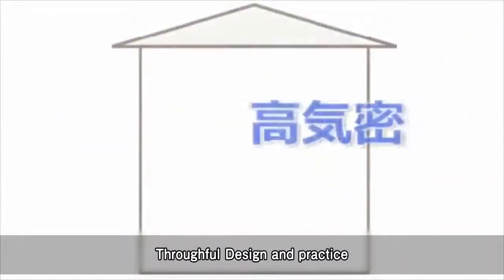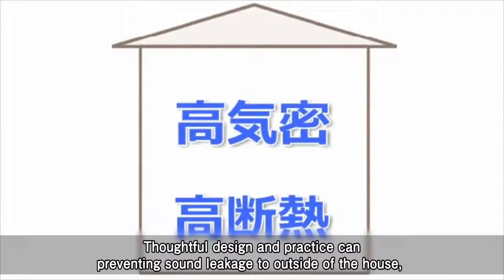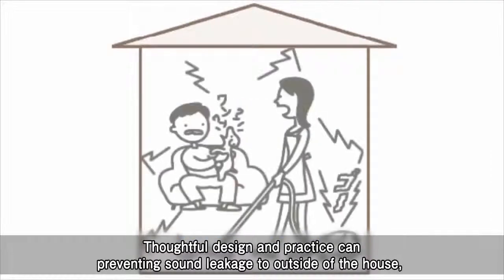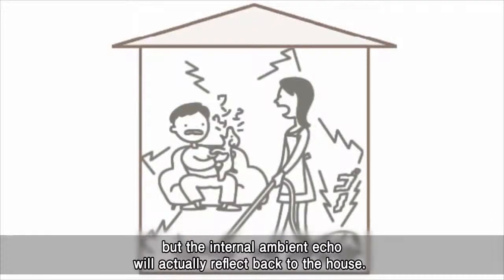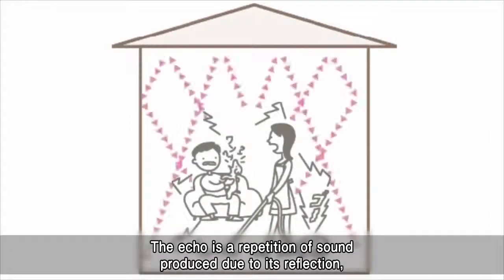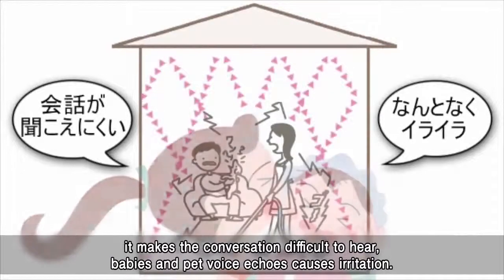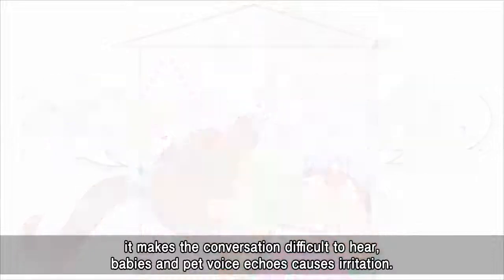Daiken's sound-absorbing ceiling tile gives your home a more peaceful, comfortable, and relaxing living environment. Current design building practices are meant to seal up the interior of the house. This causes noise to echo throughout the house. This echo makes conversations difficult to hear and babies and pet noise seem louder.